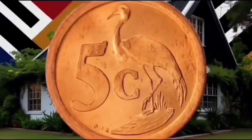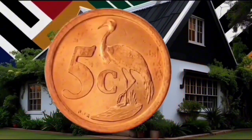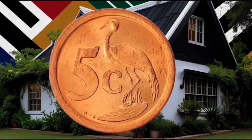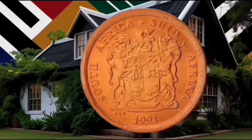History of this coin: 1991 South African 5-cent coin. This small but historically significant coin has recently captured the attention of collectors across the globe. We'll uncover its design, history, rarity, and most importantly, its value.